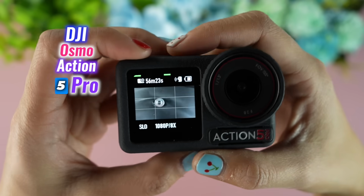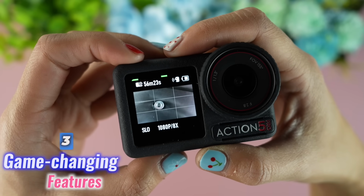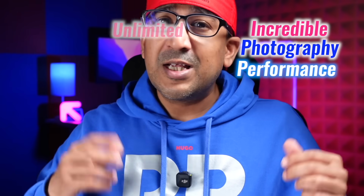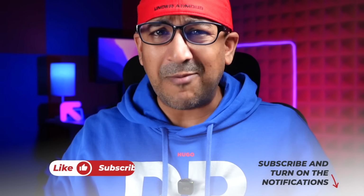Today we have got the DJI Osmo Action 5 Pro and we are gonna talk about 3 game-changing features that no one's talking about. From incredible photography performance to unlimited slow motion recording and next level subject tracking. This action cam has a lot more to offer than just stabilization.